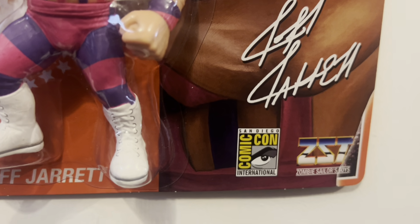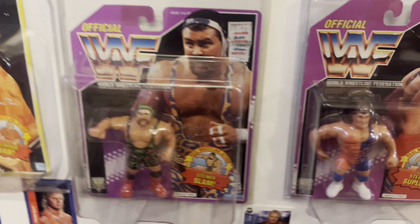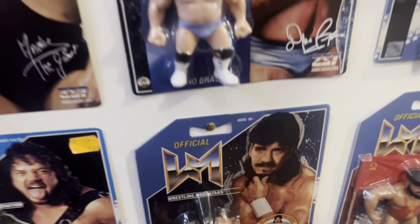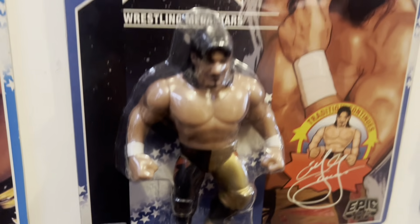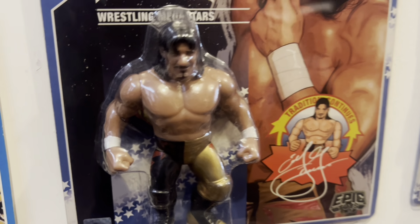Looks like that one was at the San Diego Comic Con. Wrestling Megastars. Had to get this legend. Eddie Guerrero, Latino Heat.